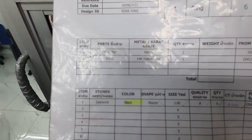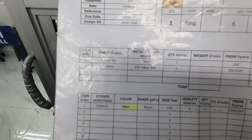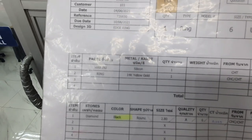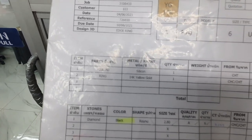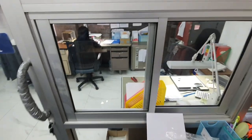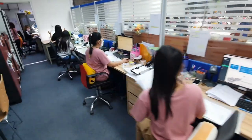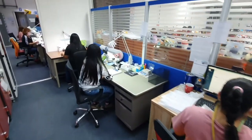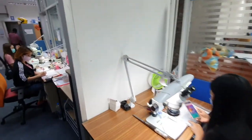So in this case, we can see that we require black diamonds, round, size 2.8 millimeter. We've made a selection already of six pieces, and the total carat weight is 0.675 carat. This is where we have the production control for the setting department. And over here, we've got quality control for setting and for the 3D prints, which I'll discuss in a minute.